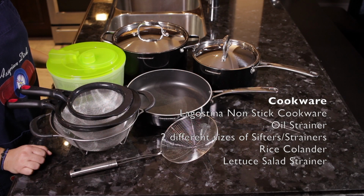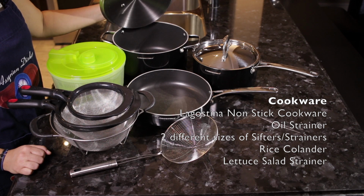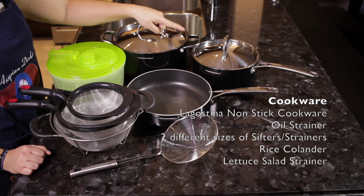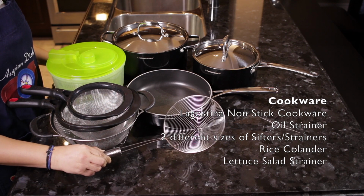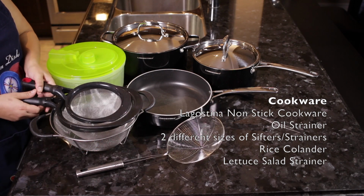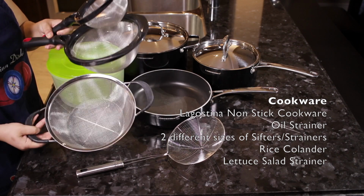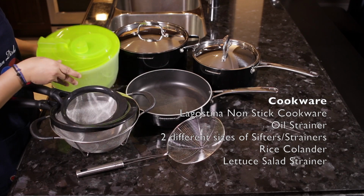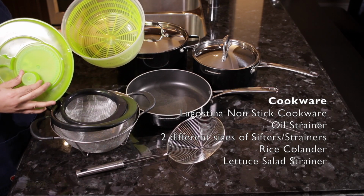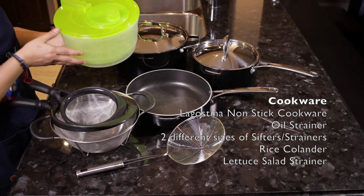These are the cookware that I use in my kitchen. I have a Lagostina cookware which is non-stick, comes in a pot, saucepans and fry pans. I use an oil strainer. I have two different kinds of sifters and strainers and a rice colander. And I use a lettuce salad strainer which you just spin and dries off excess water.